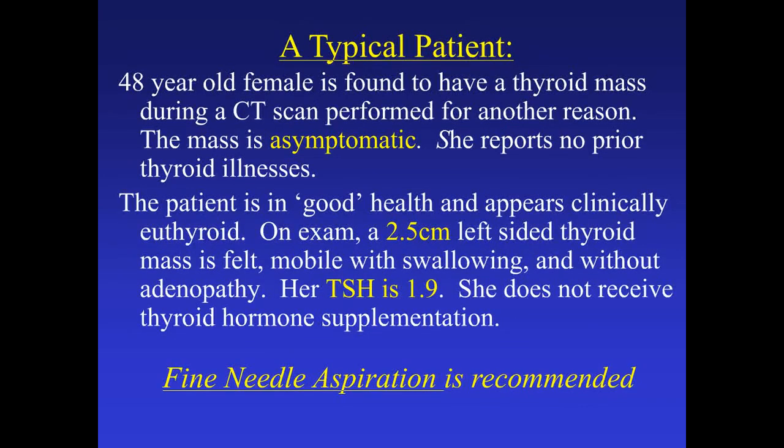Often the best way to start here is to discuss a typical patient, whose story may apply to your story listening in. A 48-year-old female is found to have a thyroid mass, incidentally during a CAT scan performed for another reason. The mass is asymptomatic. She reports no prior thyroid illnesses. The patient is in very good health, appears clinically euthyroid, but on exam, a 2.5 centimeter left-sided nodule is felt. It moves when the patient swallows, and there's no lymphadenopathy, a very typical exam. The marker of her thyroid function, called TSH, is normal, at 1.9. She's not on any medication for the thyroid. And as often happens in these settings, a fine needle aspiration is recommended.